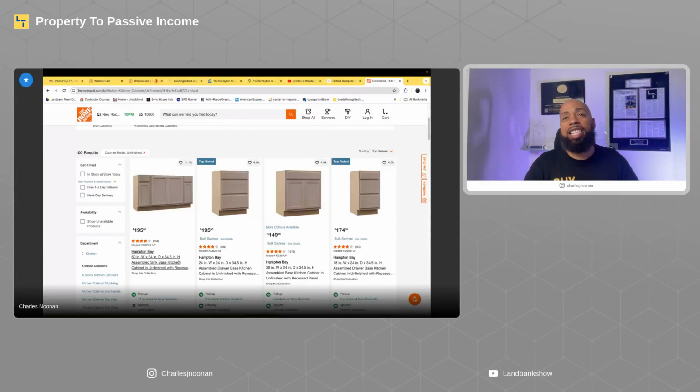We are not getting taken advantage of by contractors anymore. The days of us getting taken advantage of by contractors are over. It's over. We're not doing it. Just no more. When they give you $10,000 for cabinets, you be like, no. I'm doing the Home Depot cabinets. I'm doing Hampton Bay unfinished. I just need you to screw them in the wall, put the countertop on, cut the hole for the sink, and put the cabinets right on top. There's your kitchen.